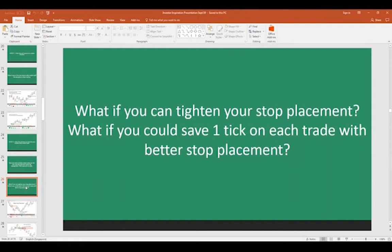Say you have a 40% win rate, so that means 60% of your trades are losers. So you have 600 losing trades. If you can reduce your loss by one tick on each trade, what's that worth? Say you're trading crude oil, $10 a tick. That's 600 trades, one tick, that's $6,000. That's if you're trading one lot.